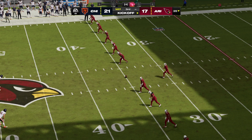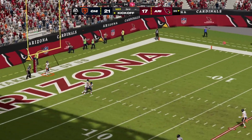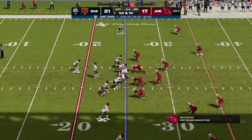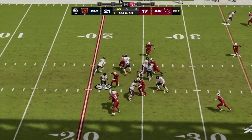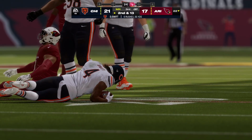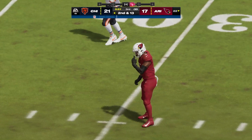Prater now will send it away following the made field goal. At the line, prepping for their next drive, the Bears offense. Obviously not the intended goal last drive. They had to punt the football, but still, they've got the lead here and now a chance to add on to that lead if they can get points on this drive. First and 10 upcoming.